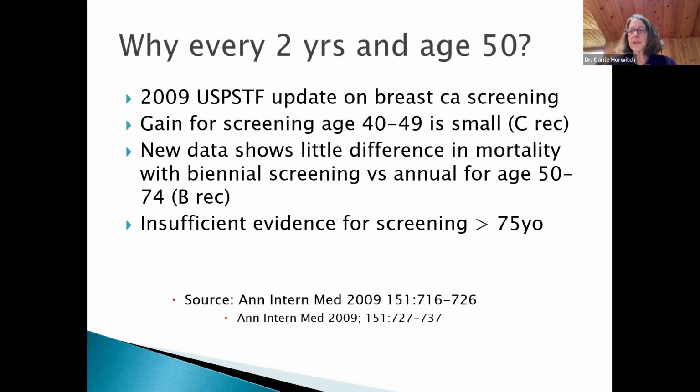So what's the data for every 2 years in age 50? And again, you could argue that this data is variable depending on the studies that were done, the heterogeneity, and how they determined what the studies actually show. Many of the researchers did not feel that there was a huge difference in mortality, whether you do annual or biennial. It doesn't mean that you may not find cancers. But again, remember, screening is for reducing mortality from that cancer. And a lot of studies did not show any evidence for screening over age 75, but I think that depends on how healthy your 75-year-old is. Next slide.